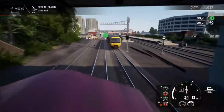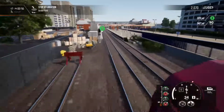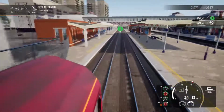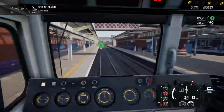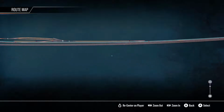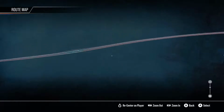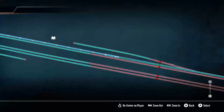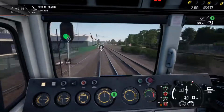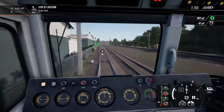Okay, there goes a 166. Well, okay, not there. Not there. Oh, wait, maybe it was. Yep. All right, so there it is up ahead now. Probably after this, well, I'm surprised. Maybe after this green, we'll see a yellow.